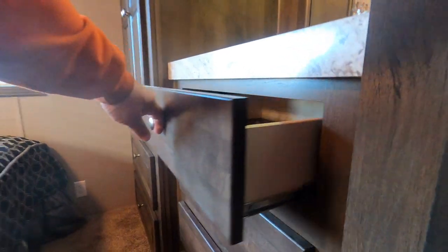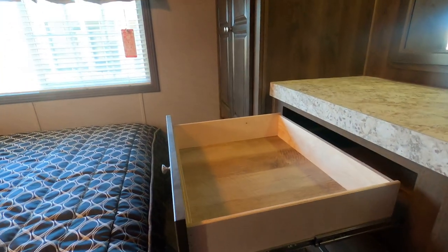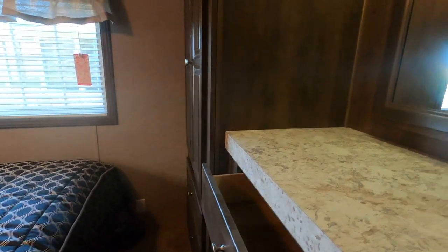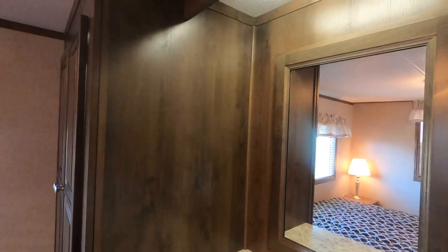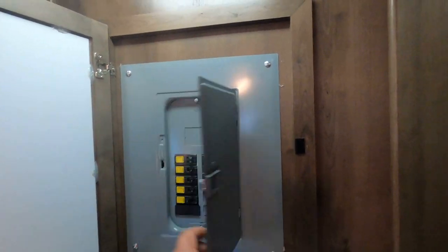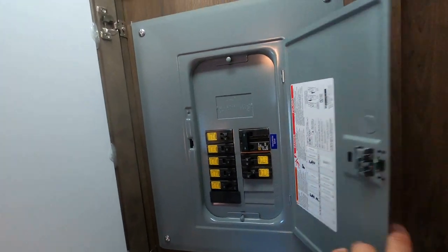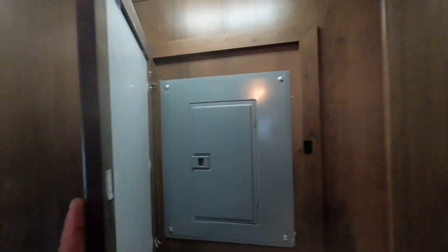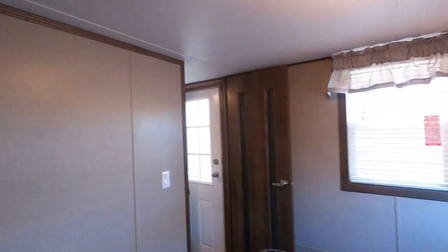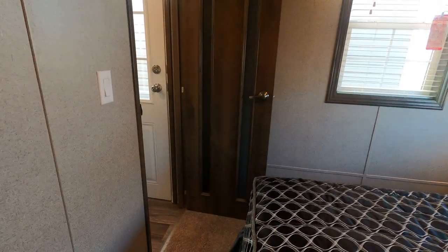The drawer guides. Our full extension ball bearing drawer guides, so you can get all the way into your drawers. Behind the mirror is a nicely laid out circuit breaker box. Out of sight, out of mind, everything clearly marked in it. Probably the last thing I've got to show you is the loft. So let's go check out the loft.